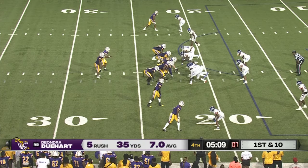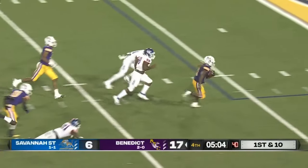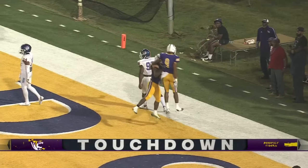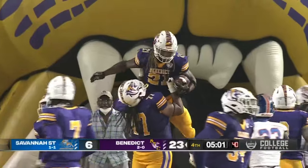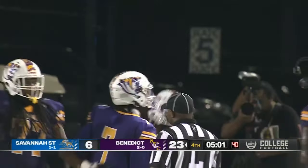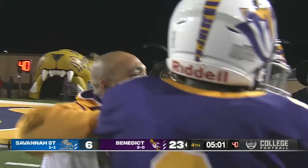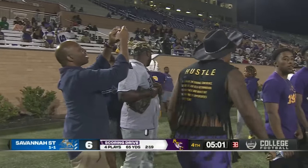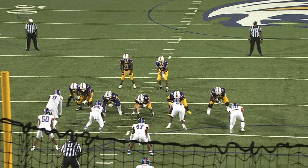Be into that, so maybe they'll try a little sweep right in their game tonight. And there's daylight for DeAndre Duhart, 22 yards into the end zone for the score. Excellent run from Duhart. Looked like you could just take the controllers and do X, that burst of speed through.